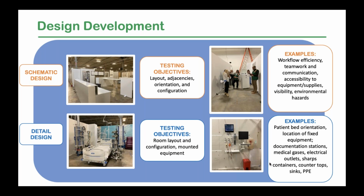When we're looking at detail design, that's where you're really getting inside the patient room or the care area. And you're looking at the room layout itself. How is the bed situated? How are the booms mounted? And you're looking a lot at mounted equipment. So if you can see the picture at the bottom right-hand side, you're looking at where are your medical gases? How are they oriented? How close are they to the bed? Where is your suction?